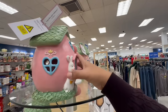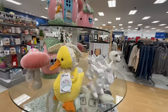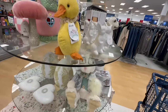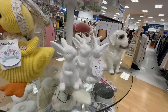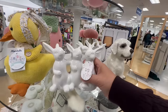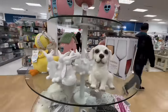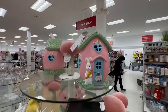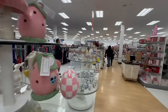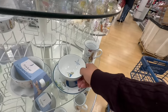Oh, it is so cute. So cute. They have some cute duckies as well for $7.99. Look at the little trio of bunnies for $9.99. Let's see. Yeah, they have more over here on this side. I am just so excited because there is tons of new stuff I haven't seen before.